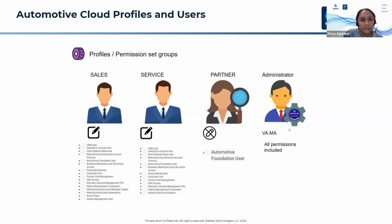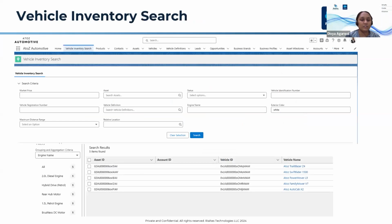Going to the next slide, we have vehicle inventory search. With this, let us explore some of the key features of automotive cloud in detail. There is a feature called vehicle inventory search. We can use criteria-based search filters and searchable fields configuration to create this inventory search. For example, I have taken some fields from different objects and put them in this inventory search, and it will give me the vehicle if it is available in the inventory.